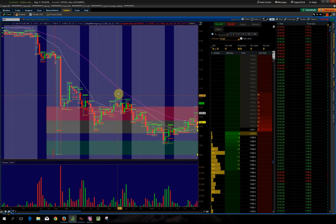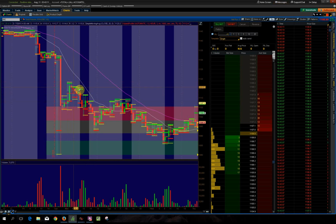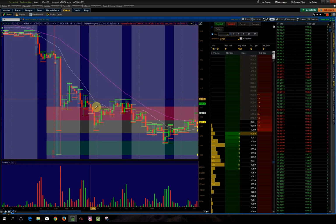There's targets here at the 1111 and really scaling up, but these value areas right here really don't serve too much resistance, just because they're not really stacked. They haven't been sitting there over time. Once it dropped and came back up, it pretty much came down and never really tested those areas before. There was a lot of selling here.